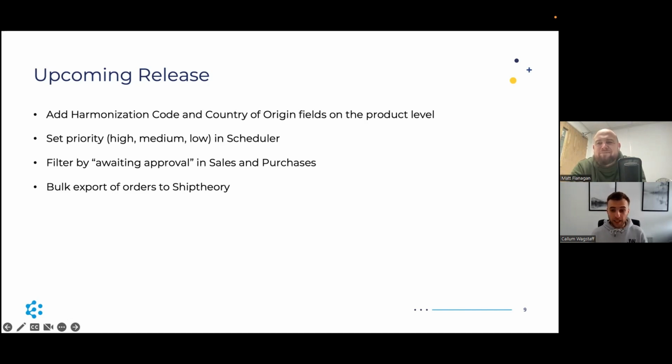Whereas now, hopefully, we don't have any other information, but hopefully you can do that in bulk and send that across. And that was a real big limiting factor to using ShipTheory. And it's such a great application with all the automations and things like that. So hopefully this is a release that really makes the two apps work together really well, and we're really looking forward to that one, actually.